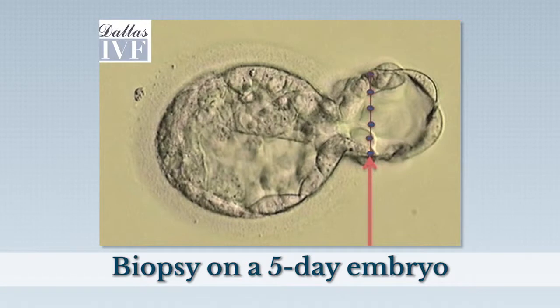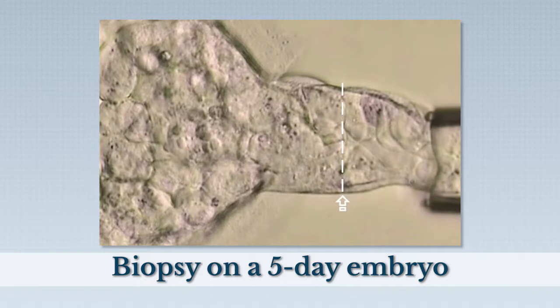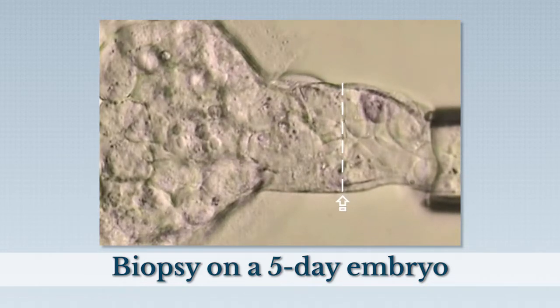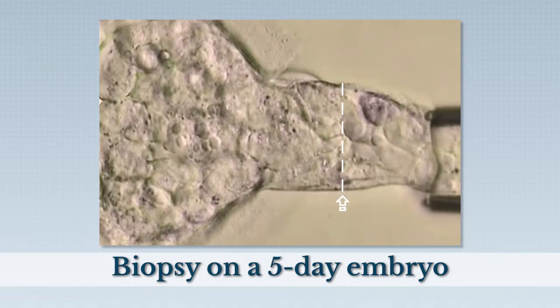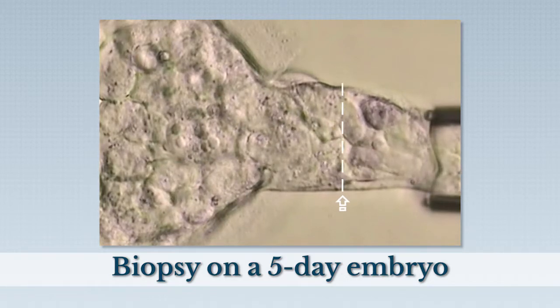Here you can see the trophectoderm biopsy procedure of a day 5 embryo called a blastocyst. The embryo is hatching out of the zona, or shell. The dotted line demonstrates where the laser will be aiming to separate a few trophectoderm cells from the embryo. The procedure starts by aspirating a few cells from the embryo into the glass pipette, shown on the right side of the screen. As you can see, the cells are beginning to detach from the embryo as the embryologist continues to apply the pulses of the laser.